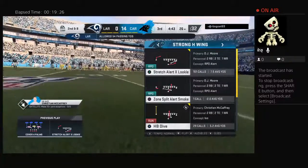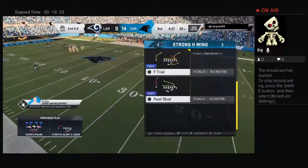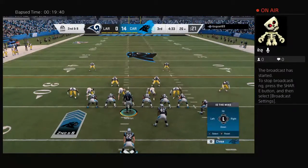I don't think any of us were surprised that they decided to start this drive on the ground after the last 2 drives ended in interceptions. Unfortunately, though, not a lot going on that first play. Yeah, I think the anticipation was felt also by the defense. The last run got a couple. Here's 2nd and 8.